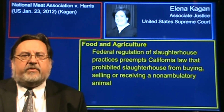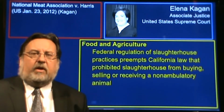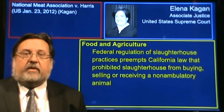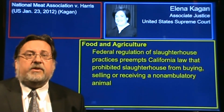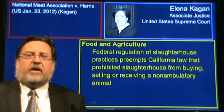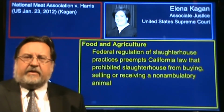In National Meat Association versus Harris, the court unanimously held that the Federal Act preempted California's law. The Federal Act contained a broad preemption clause precluding states from imposing requirements that are within the scope of the Federal Act, relate to slaughterhouse premises, facilities, and operations, and are in addition to or different than those made under the Federal Act. This broad preemption clause was enough to sweep away California's attempt to regulate the same activities and subject matter.